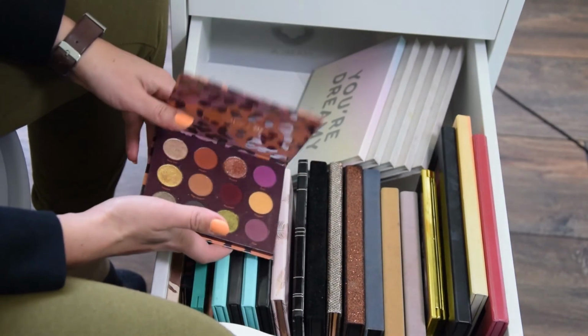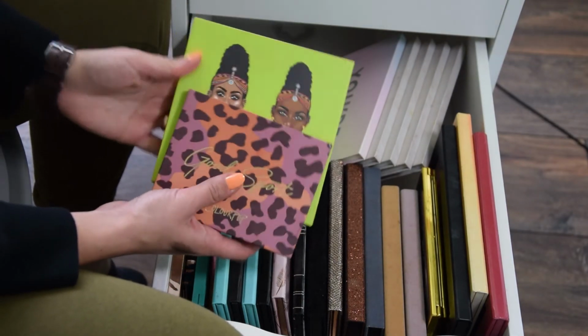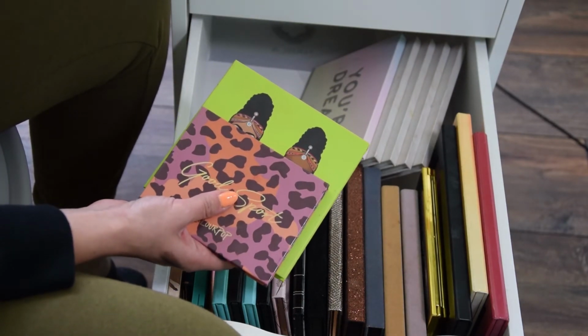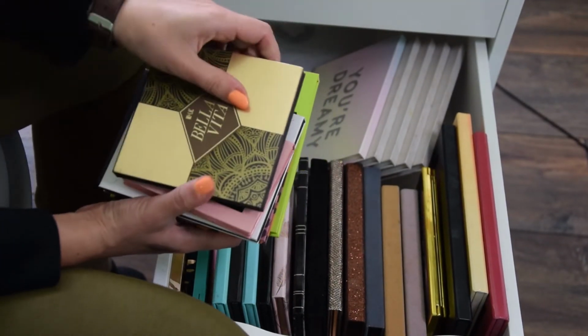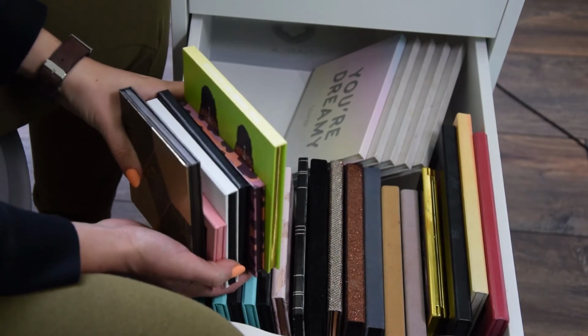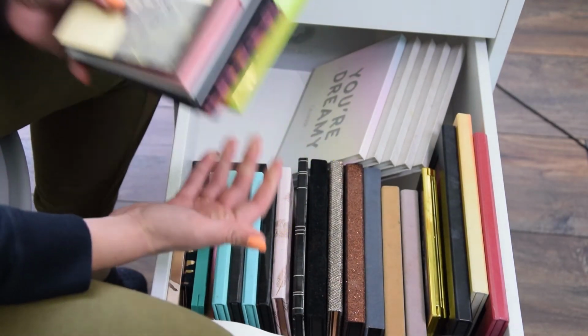I don't know how I'm going to use all of these eyeshadow palettes in the month of June, but we're going to try. Look at that. And then one more. These are my eyeshadow palettes for this month. It might be too much, hopefully not, and I'm gonna manage to use all of it.